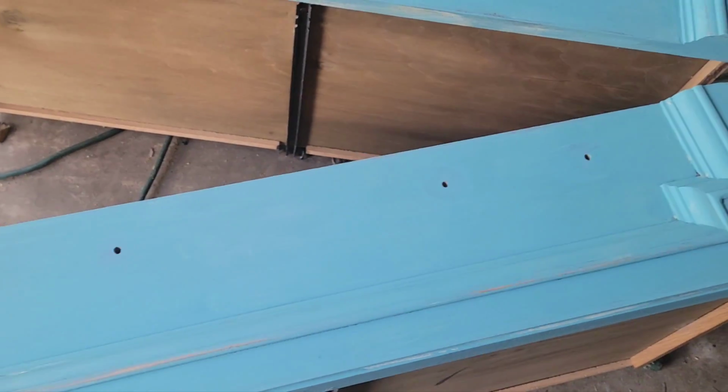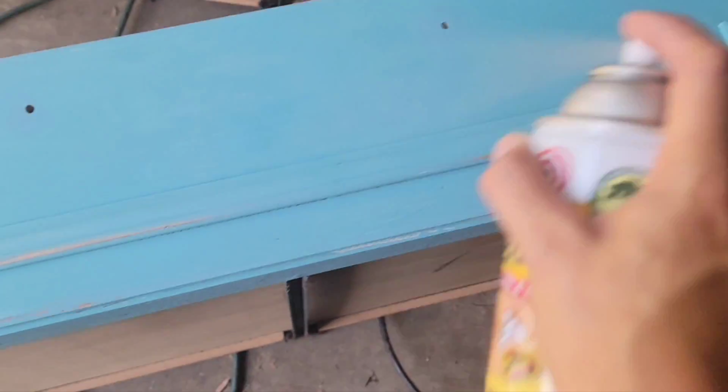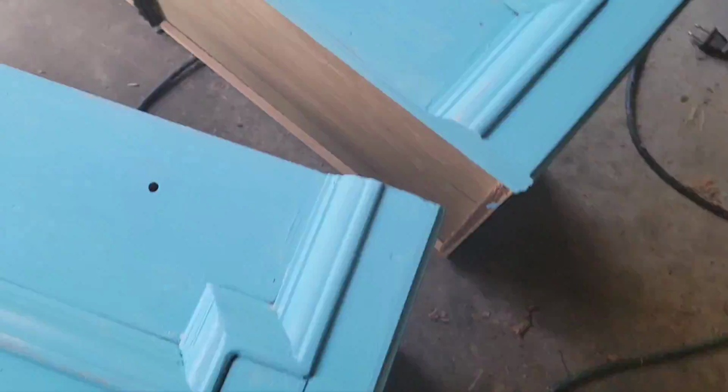Giving it a good shake, and I'm just gonna spray this on there. I'm gonna hit the sides and that bottom and that top lip.